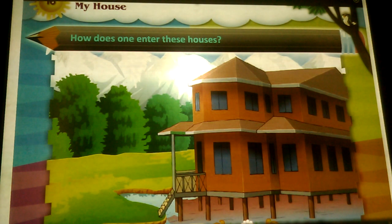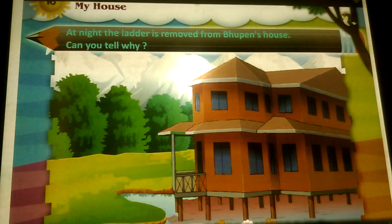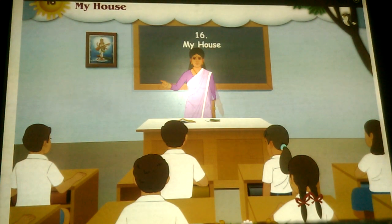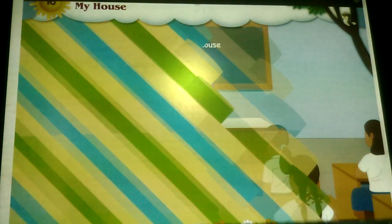enter these houses. A wooden ladder is used to enter these houses. At night, the ladder is removed from Bhupen's house. Can you tell why? The ladder has to be removed at night, otherwise there is fear of thieves and predatory animals entering the house. Friends, now you know why the houses in Bhupen's village are made on pillars and why the houses have downwards sloping roofs and why the ladder is removed at night.